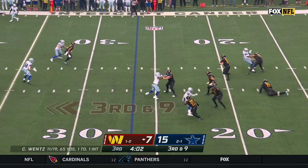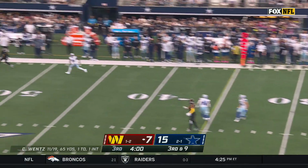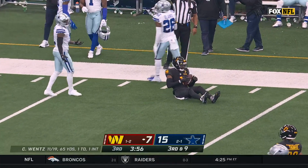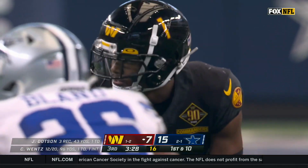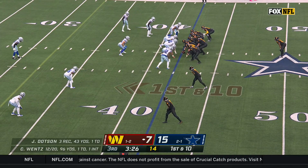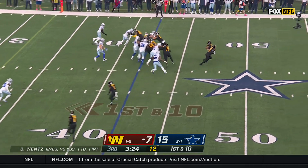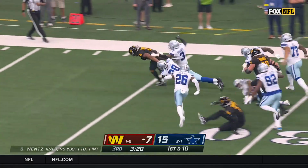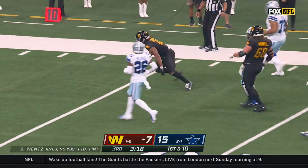Stunt, Wentz escapes, looking, throwing, he's got a man, it is caught for a first down. Man, I feel like the whole sideline just took a big, deep breath. They needed that offensive spark there. 31 yards, here's Williams hopping over people, still on his feet is Jonathan Williams inside the 20.